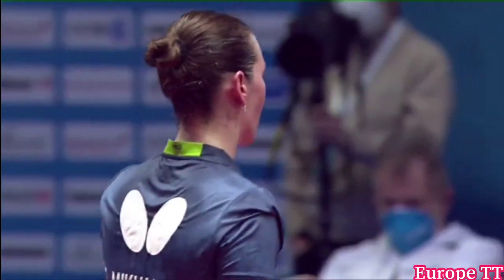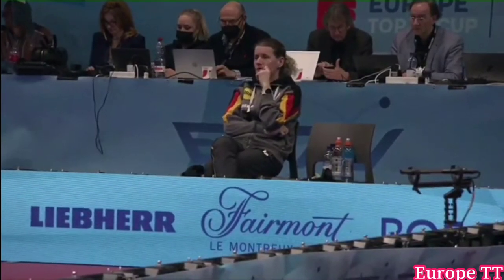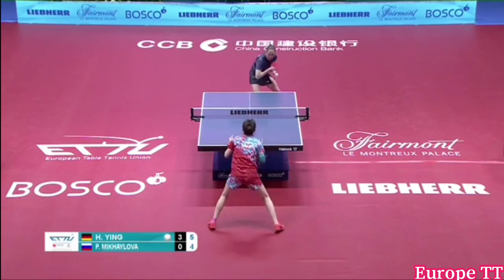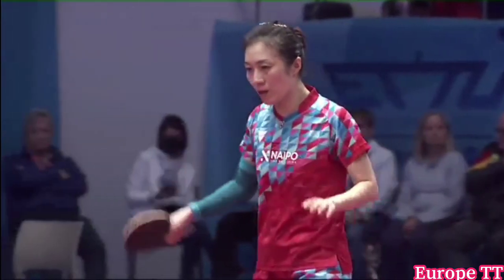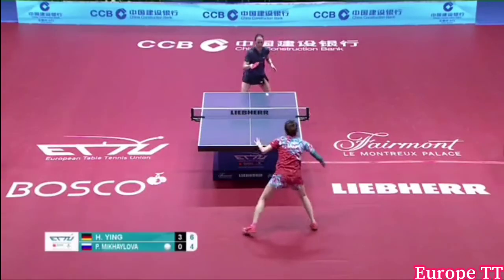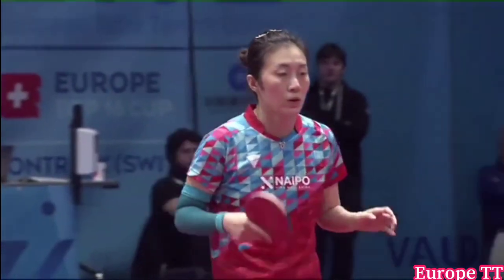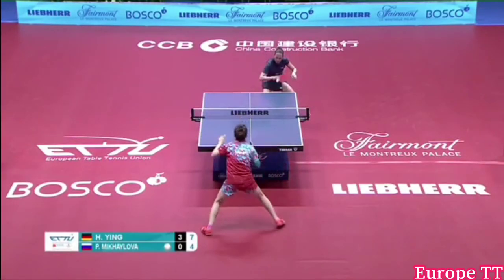Both players taking turns attacking. Han Ying this time coming out on top. A little bit too upright on that backhand. Needs to get slightly lower. Start from a high position when you play a backhand against backspin, more likely to go in the net than if you start lower, go up the back of it.